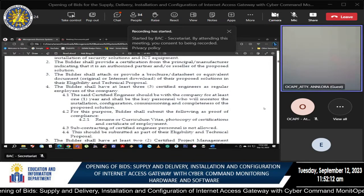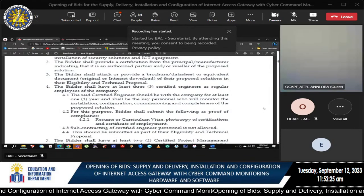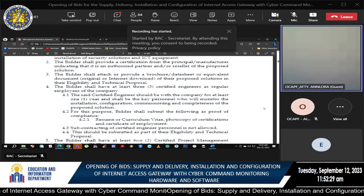Number 4, the bidder shall have at least 3 certified engineers as regular employees of the company. 4.1, the said certified engineer should be with the company for at least 1 year and shall be the key personnel who will monitor the installation completeness of the proposed solution.